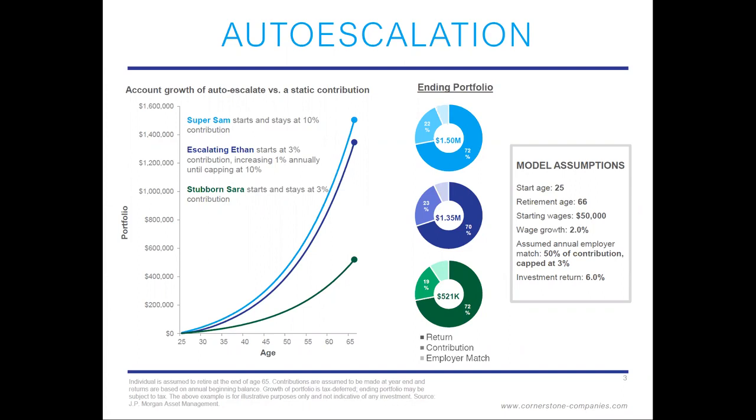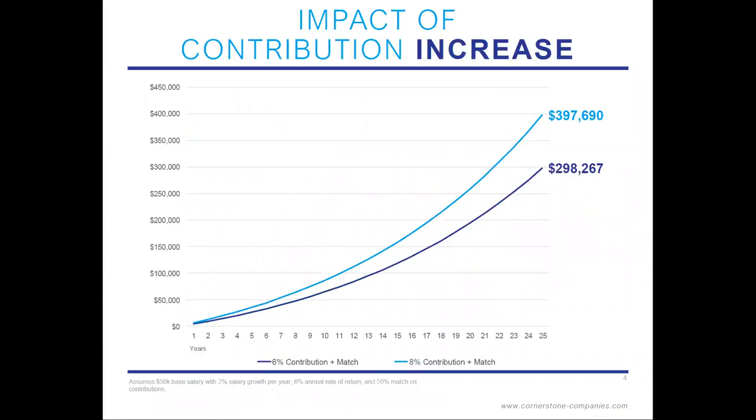Again, Sarah and Ethan both started at 3%, but Ethan committed to saving 1% more until he stopped at 10%. And when all is said and done, Ethan was a lot closer to Sam in this example, who had started at 10% and stayed at 10%. So again, just a great example that shows the power of increasing your contributions annually.